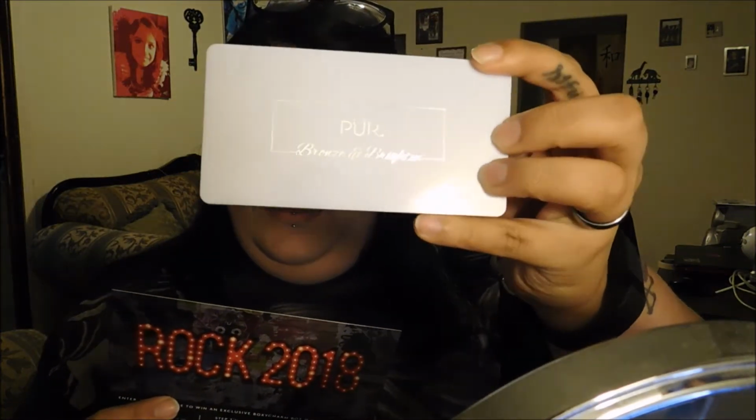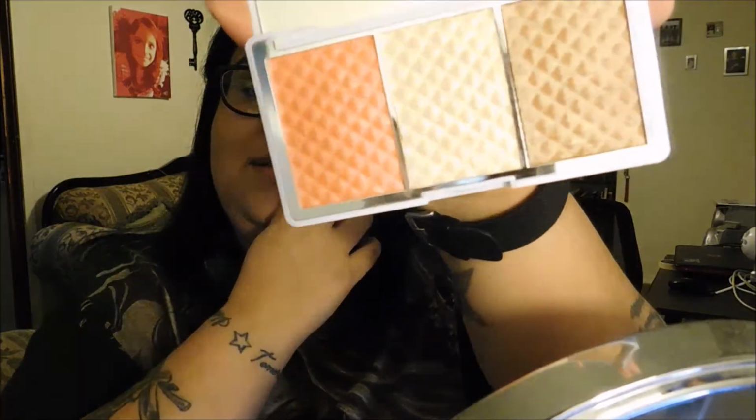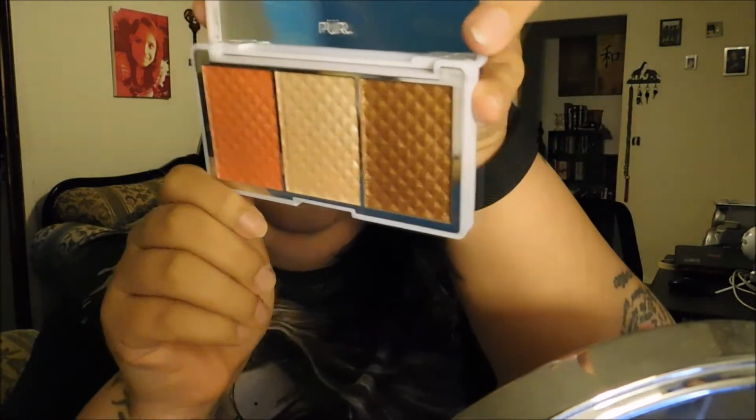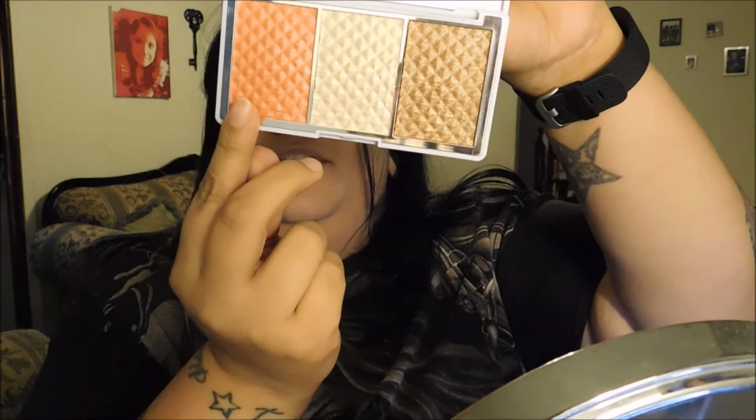Next item that I have is a face palette. This is from Pure Cosmetics. It is the Bronze and Brighten Cheek palette, and it retails for $34. An on-the-go highlight, bronzer, and blush palette with 3 skin perfecting powders to create an effortless and sun-kissed glow. Here are the shades right here. I want to say this is Mineral Glow, Afterglow, and this is Blushing Glow.